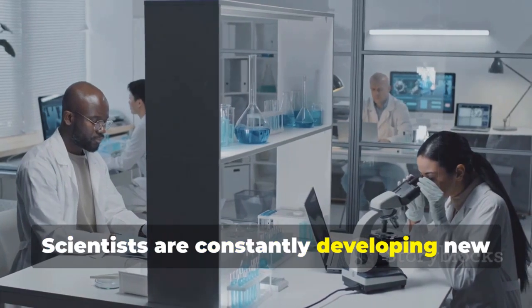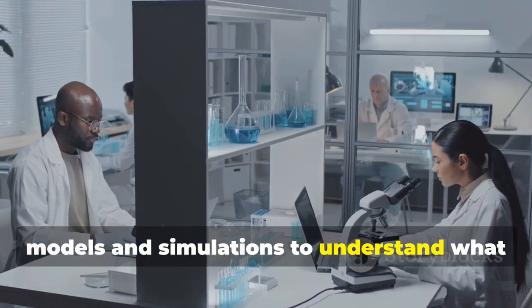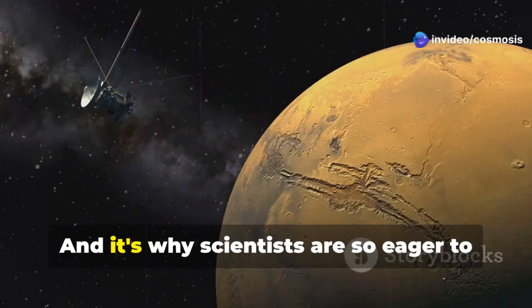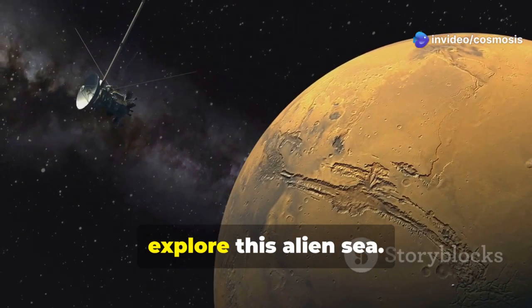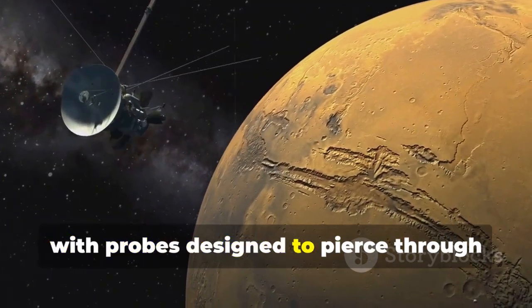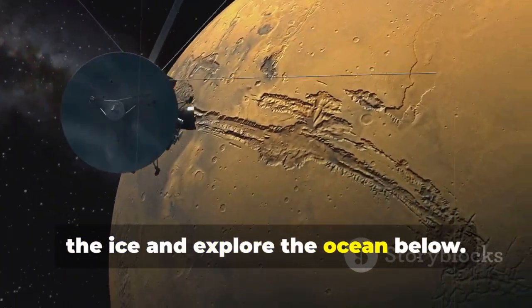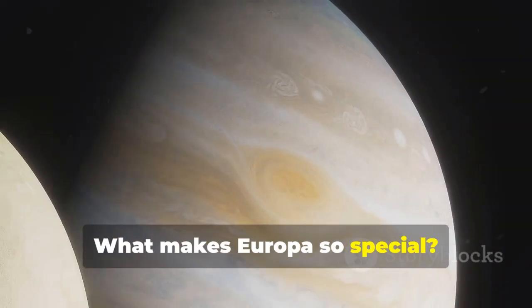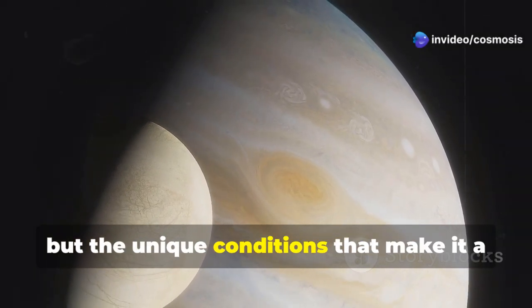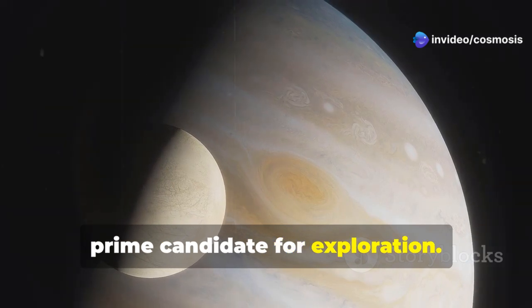Scientists are constantly developing new models and simulations to understand what might lie beneath Europa's icy crust. And it's why scientists are so eager to explore this alien sea. Missions are being planned with probes designed to pierce through the ice and explore the ocean below. What makes Europa so special? It's not just the potential for life, but the unique conditions that make it a prime candidate for exploration.